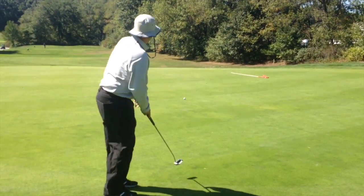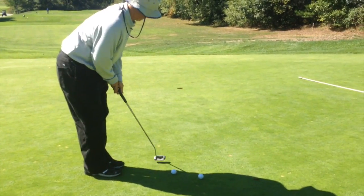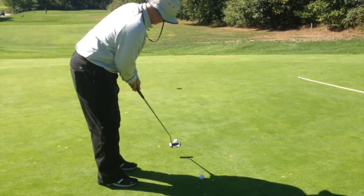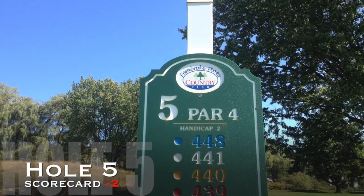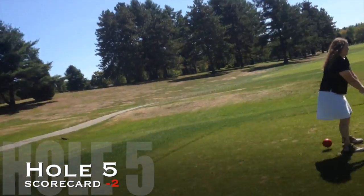After seeing Teresa's putt, I left this putt really short, about 10 to 12 feet, just a safe par. That's in there. Nice. This hole is actually a par 5 from the Reds, from the women's tee, so that's what we're playing it as.